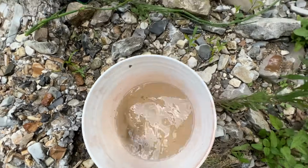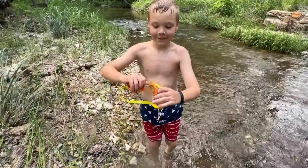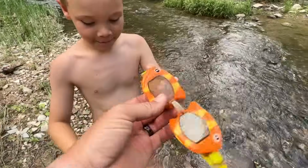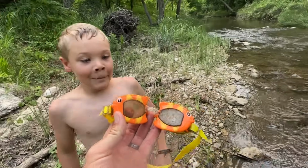Oh my gosh, Dad, look what I just found. What? Somebody lost an ugly pair of goggles in the creek. Oh, they must have washed down in the flood, you know it? Yeah.